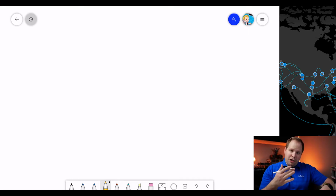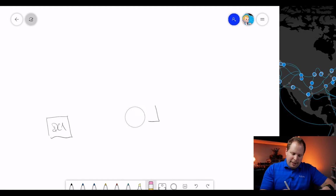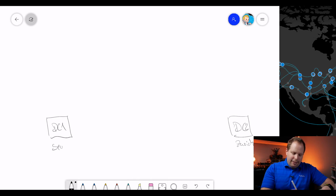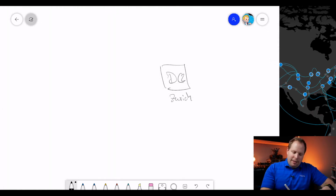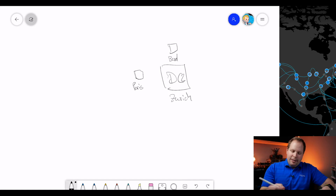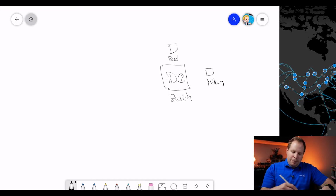If you're thinking of your traditional enterprise data center, you usually have, let's say, a data center here. So you have DC1. Let's say you have a DC2, over here. So DC2, let's say this one is in Zurich because I'm originally from Switzerland, and this one is in Seattle. Now, in most enterprise scenarios, you have office locations, or hubs, depending on how big it is, around these bigger data centers. So here, let's say we have an office in Paris. Maybe we have one in Basel, Switzerland. And let's say we have one in Milan. A good friend of mine lives there.